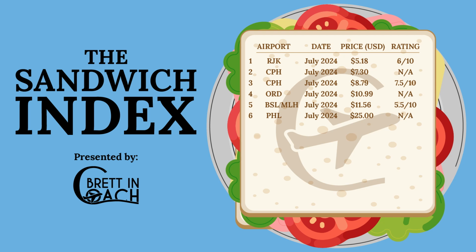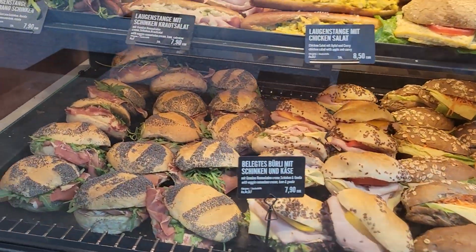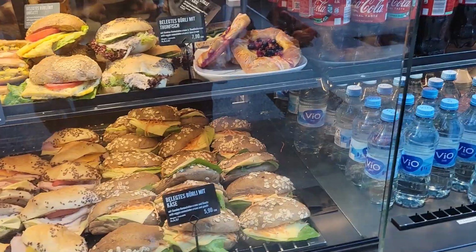This is the Sandwich Index. So for the sandwich index here in Dusseldorf, it looked like it kind of ranged depending on what you would buy for a takeaway. It ranged from about 5, which was a vegetarian, to about 9. So depending on what you get, could be worth it. Not the worst price for a sandwich I've seen in an airport. So I'm going to say thumbs up for me.